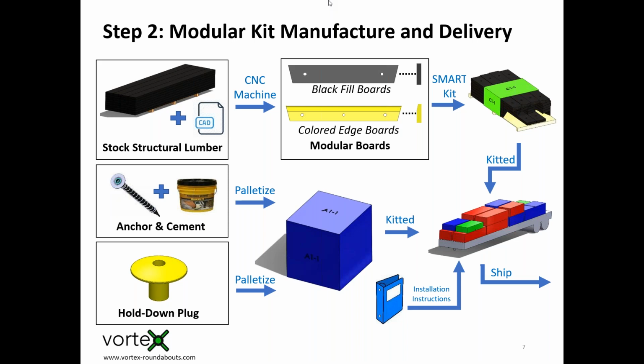And then we have the anchor cement and the hold down plugs, those get palletized as well. All those pallets get put onto a truck. We have some installation instructions that go along with that, and we ship it directly to the customer wherever the site is going to be.